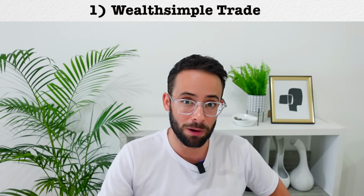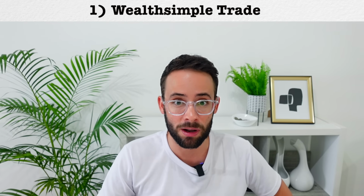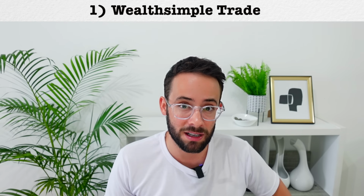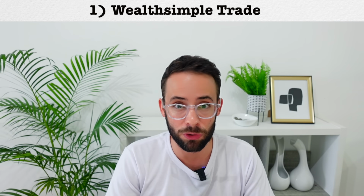But that's a pretty high bar, or a pretty high threshold, for most people to meet, especially when they're just starting out. And also, since you have to pay $10 a month for that feature, it only really makes sense if you're going to be doing a lot more trading. Now, what are some of the pros and cons of using Wealthsimple?